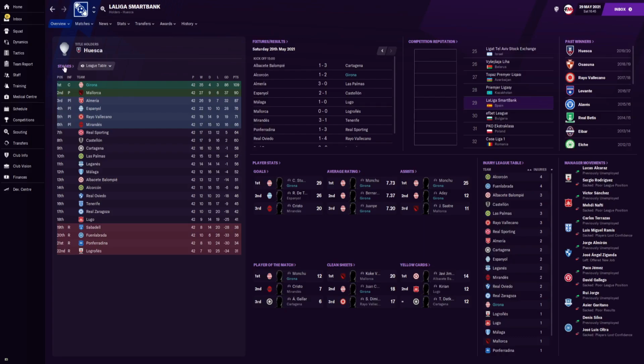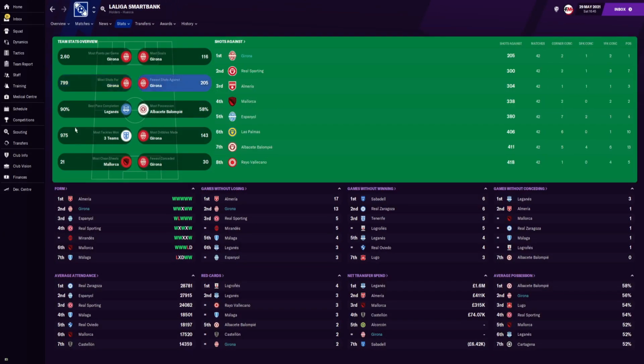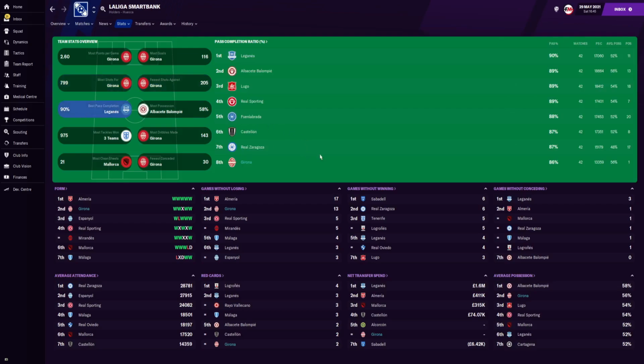So in the La Liga Smartbank, you can see that we scored 116 goals, which is the most, and we conceded the fewest with 30. We had the most shots for, we had the fewest shots against. For the best pass completion, we came 8th with 86%. For the average possession, we came in 2nd with 56%.